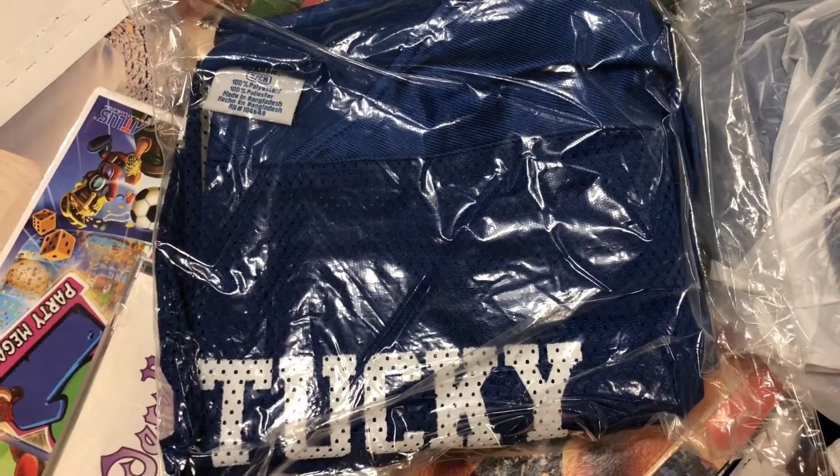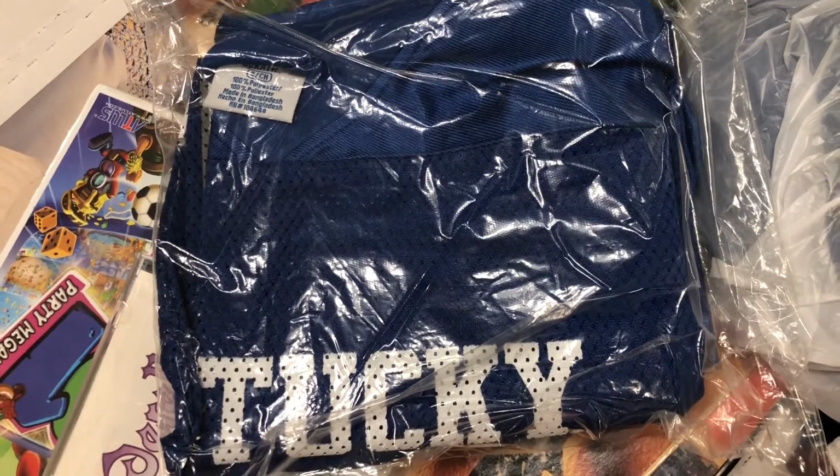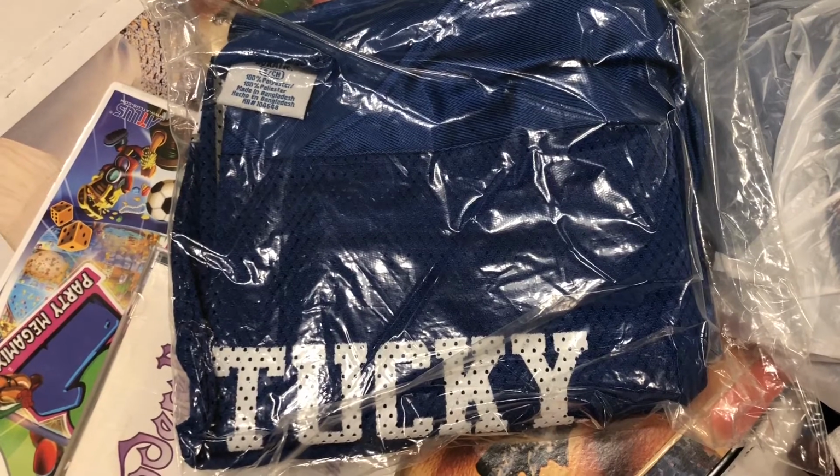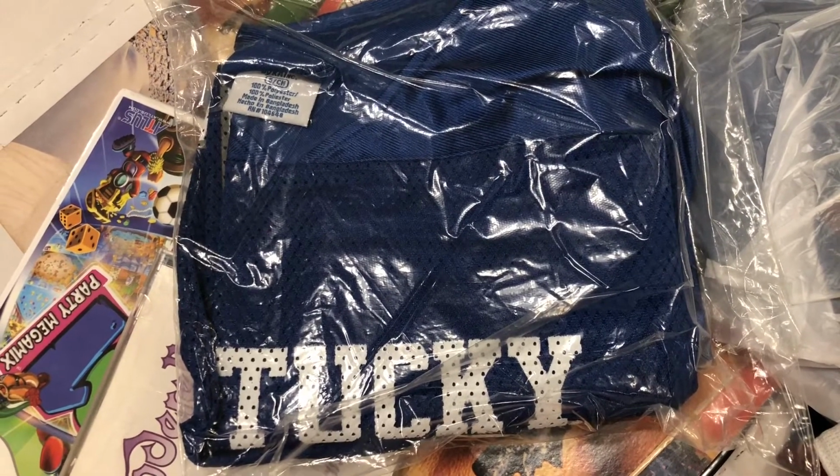We paid $1.99 for that at a thrift store, and we sold it for $20. I think that was a best offer. We've had it for a while, so I didn't mind taking $20. Plus, it was only a small, so I was glad to sell it.